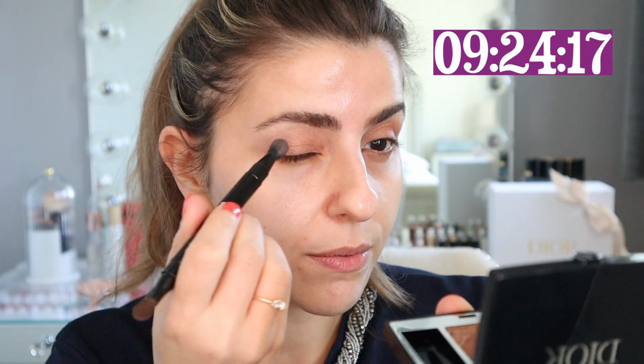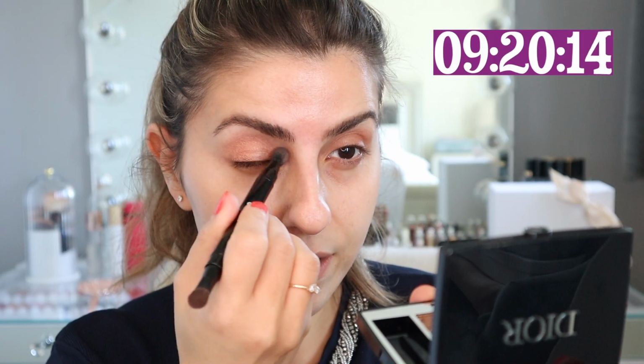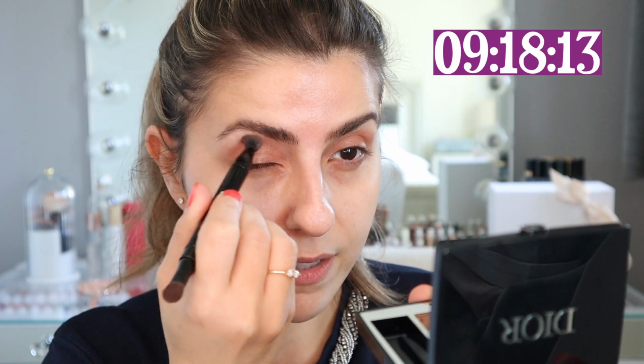Okay, so next I am going to pick up the shade here, and then I just want to apply this on the outer corner and extend it inwards as well. Just like so.